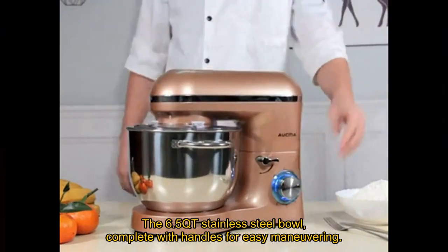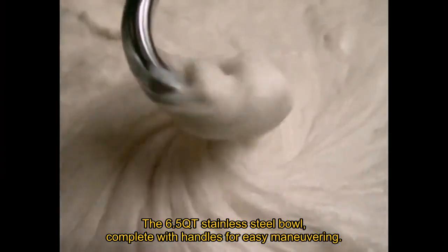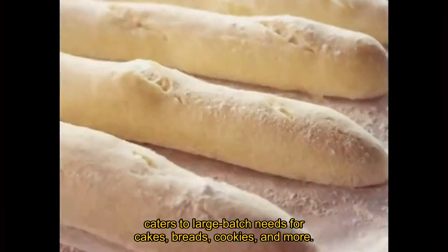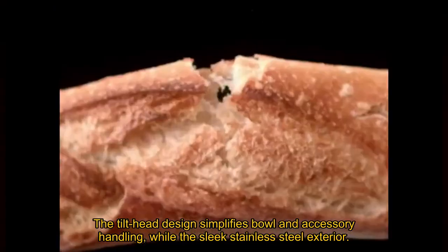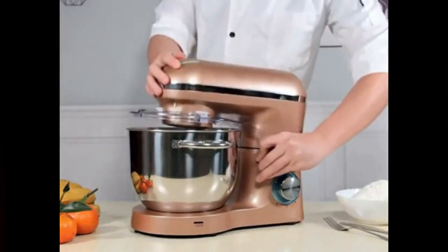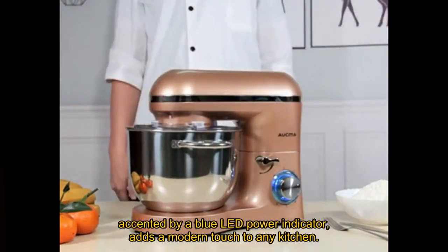The 6.5 QT stainless steel bowl, complete with handles for easy maneuvering, caters to large batch needs for cakes, breads, cookies, and more. The tilt head design simplifies bowl and accessory handling, while the sleek stainless steel exterior, accented by a blue LED power indicator, adds a modern touch to any kitchen.